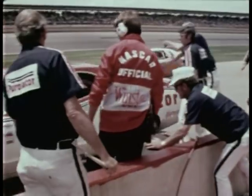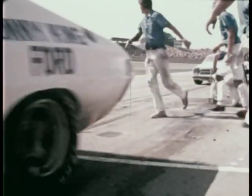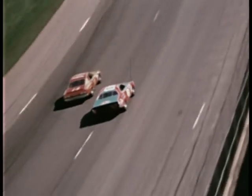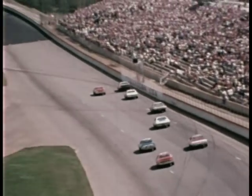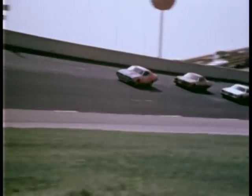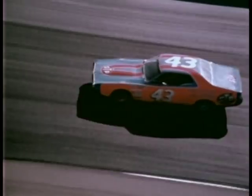Cars got tires and fuel. Some stops were completed in 15 seconds. We call that automotive service Southern style. Cuckoo Marlin is the leader as the green flag falls on the restart. In the first turn, the Dodge number 43 screams past Cuckoo to put Richard Petty, the king of the road, back in front.